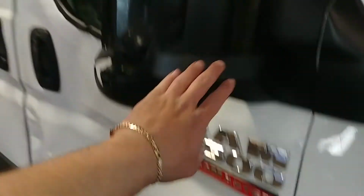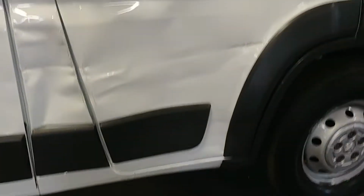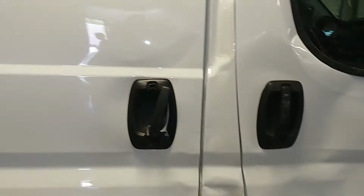Boom. You're gonna need a new side view mirror. I don't know if this door could be repaired by a body shop or not. It does open and close. Boom. This is what it looks like on the edge. The window does not go all the way down. It does go down to about here. So probably gonna need some body work. Need some body work here as well.